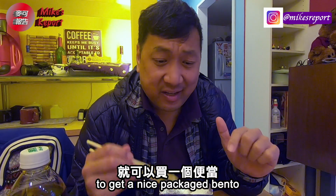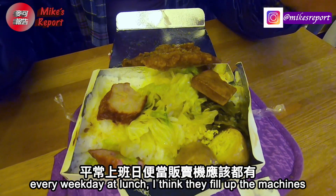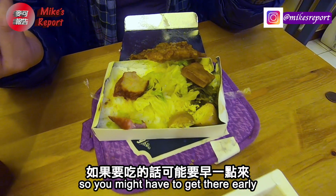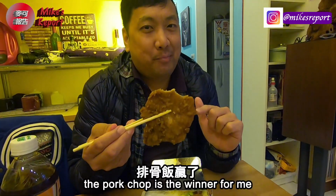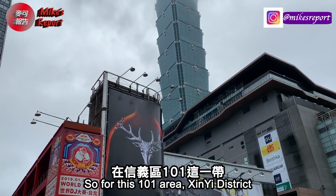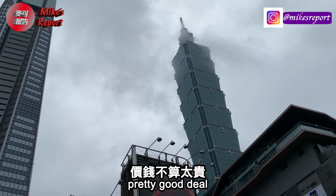$110 to $150 NT. Get a nice packaged bento. Every weekday at lunch, I think they fill up the machines, but they sell until they run out. So, might have to get there early. Pork chop's the winner for me. Oh yeah, that's good. So for this 101 area, Shenyang District, pretty good deal.